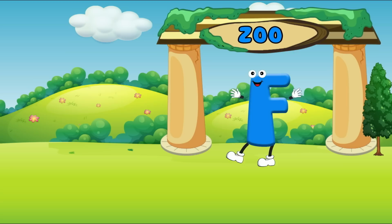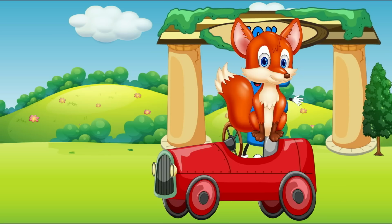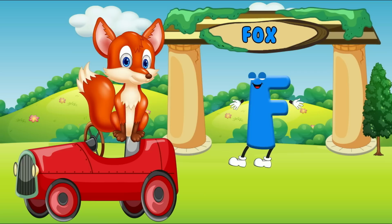Wow, letter F is coming. F. The letter F looks like, and the animal that starts with the letter F is fox. That's a very clever animal. Have you ever heard the sound of the fox?